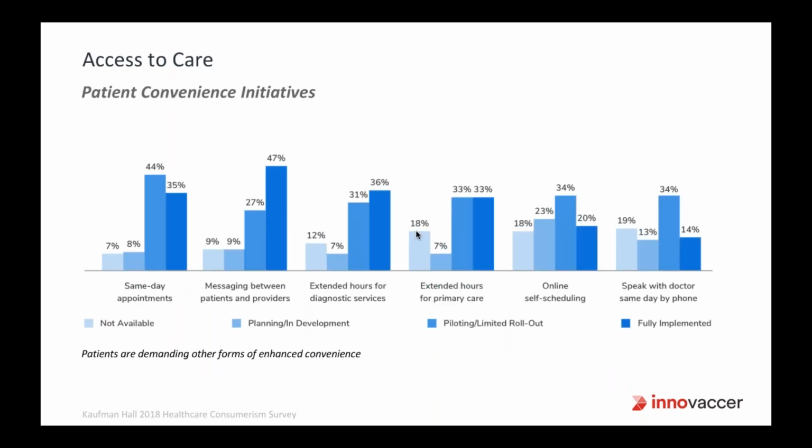And if we think about what patients want, and this is a survey of what patients want from their healthcare system, we know they want to be able to access same-day appointments. They want to be able to use asynchronous communication between their providers in a 24/7 availability. They want extended hours. Sometimes they want to come after work. They want to come on the weekend, and their practices often aren't open. And they want to be able to go in and schedule care online at their own convenience. So we're going to talk today about how we really address these challenges.